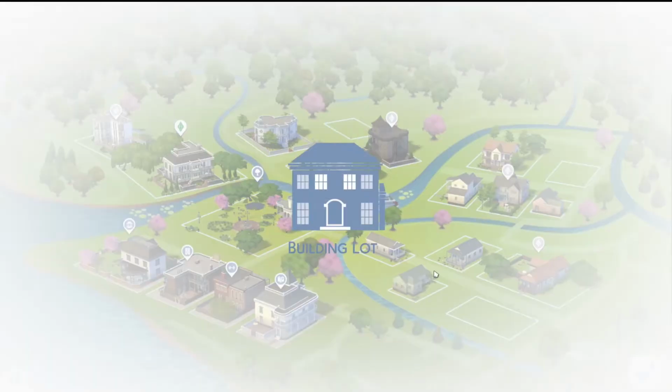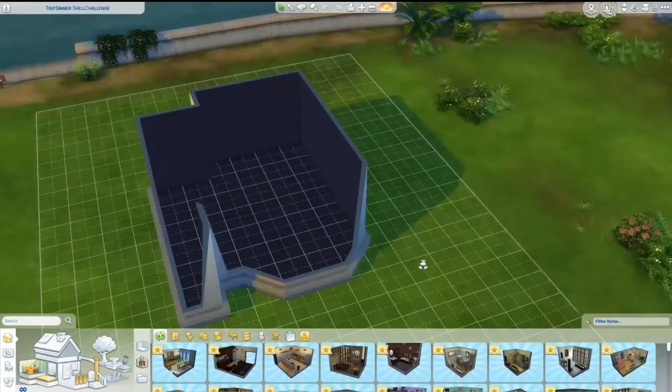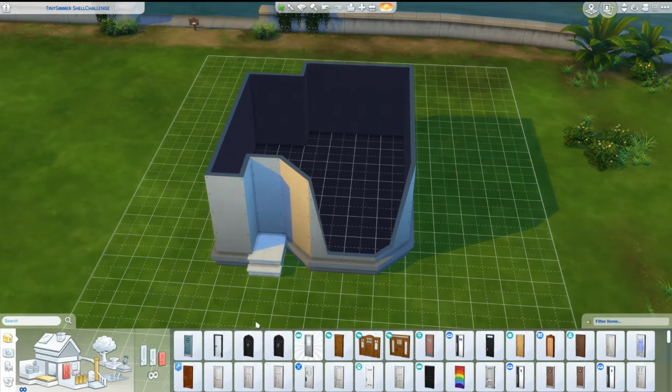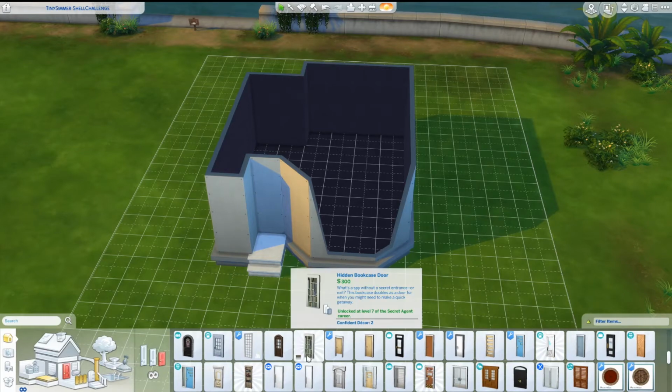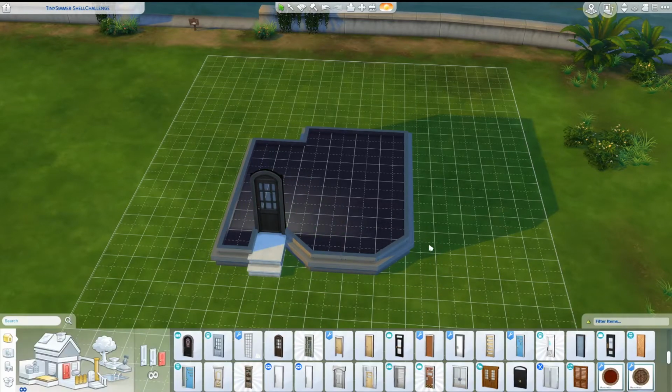Today I'm going to be doing a shell challenge, and I am using a shell that was created by Tiny Simmer, as you can see up there in the top corner. And you can see that this is kind of a unique shaped building, so I am excited to try and turn it into a tiny home for two.